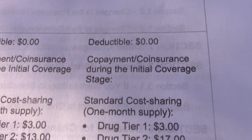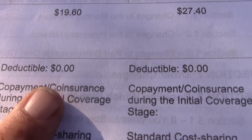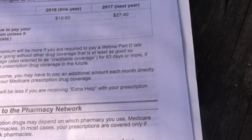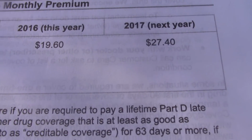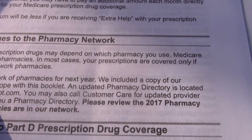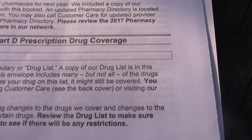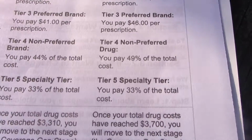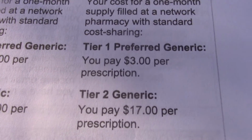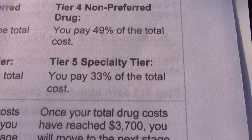But down here it tells you what your deductibles are, and it looks like the deductibles haven't changed this year, which is great. And then again it tells you the change. It tells you if there are any changes in your pharmacy network and changes to your Part D drug coverage. Here it explains the different tiers that it's going to cost for your meds.